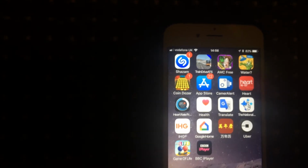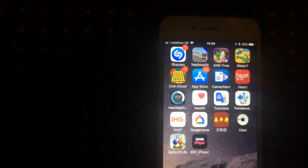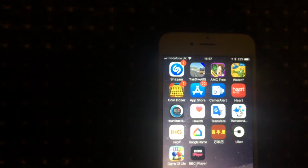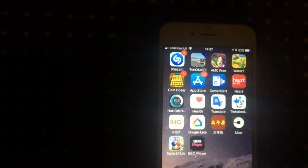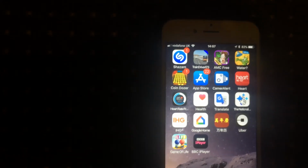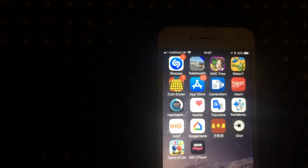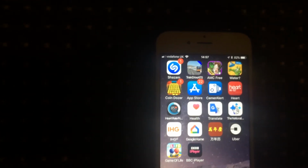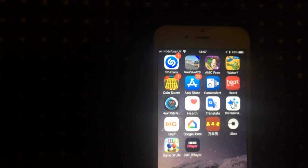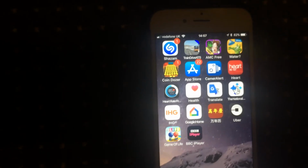App Store, and we've also got CoinDozer. CoinDozer is one of those games that you just push coins and they fall. Heart Rate. Now the heart rate one I don't use anymore now that I've got the Fitbit, so that's also one of the apps I can delete as well. Health, that is tracking my health, of course, but that's only for steps. You can't track your heartbeat and everything. That's why you have Fitbit. We've also got Translate next to that, and the National Lottery app.